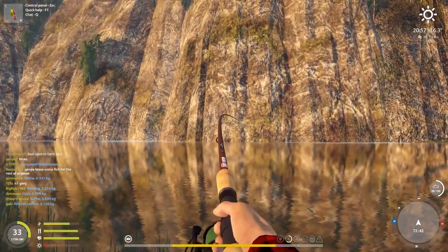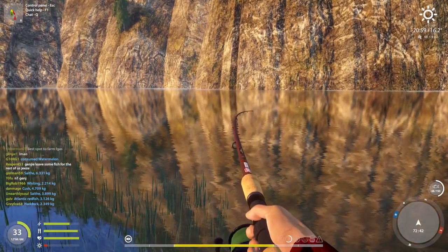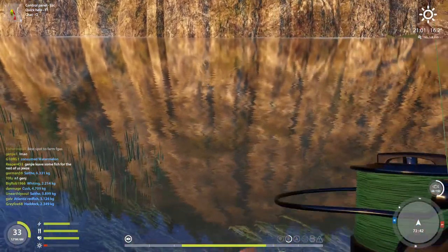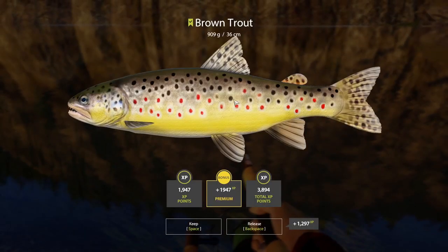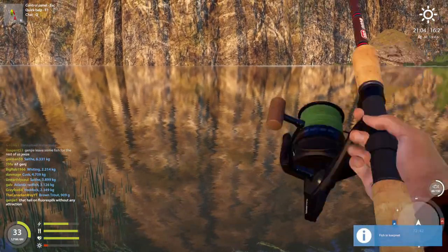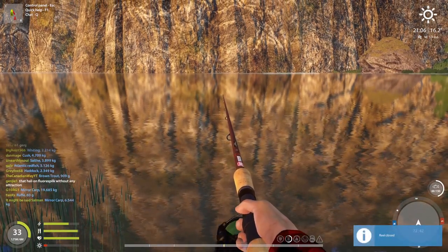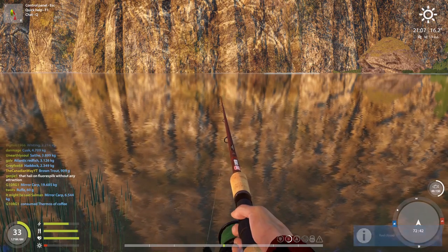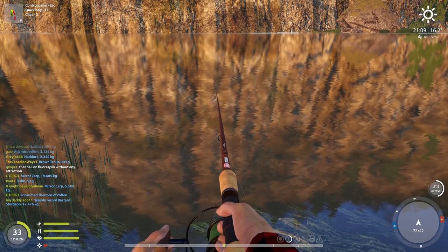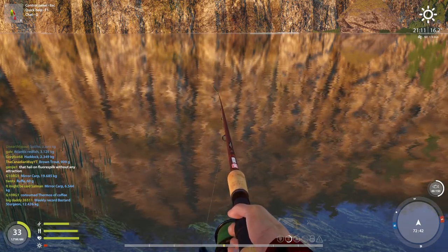There we go. A 9.09 brown trout. That's a nice size. Guys, we're at 69 fish. 69. Yes. That is a lot of fish. A lot of fish. You love to see it.